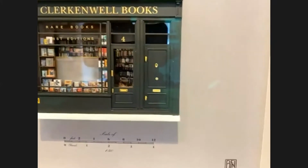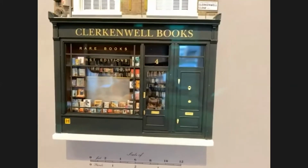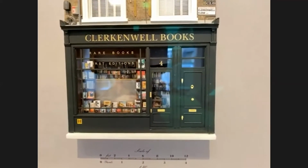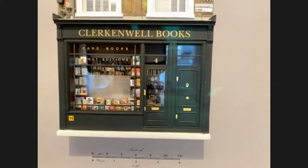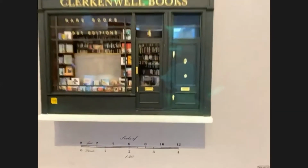So this is a duplicate, really, for my own, just to show people how I make my models and the sort of detail that I can put in. But rather than reproducing his paint shop, I decided to create a fictional bookshop. And I decided to even make hundreds of tiny, tiny books in the window display.